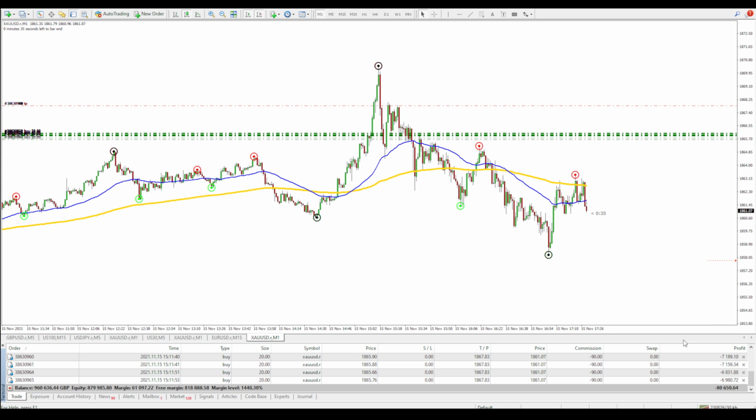All the market can do is move either up or down or sideways, and it's up to you to take advantage of the market where you see it fit, for you to take that opportunity, if there's an opportunity there for you to take.